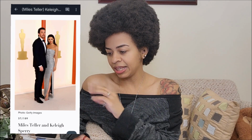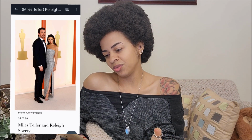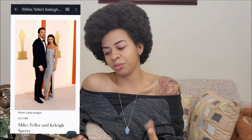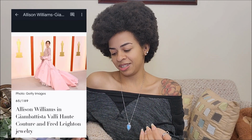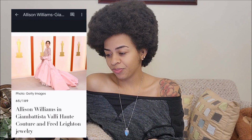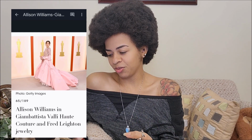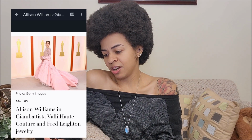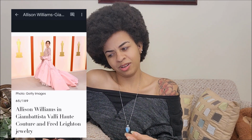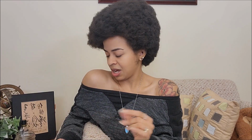First, we have Kaylee Sperry with Miles Teller. Kaylee is wearing Celine, and she just looks very pretty. I kind of wish she didn't have a definitive part in her hair, but that's it, very minor. Allison Williams in Giambattista Valli Haute Couture and Fred Leighton Jewelry. The jewelry's not really noticeable with the outfit. She needs a sleeker dress for that coat. I'm pretty sure it's an overcoat and not just a train piece.